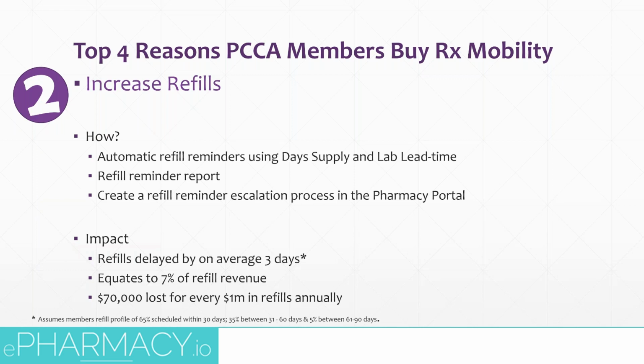What we see is that on average, across all of the membership, refills are delayed by on average 3 days. And we've got an analysis behind that. But if you take the average number of days that you can improve the refill process by, it's about 3 days. That equates to about 7% of your refill revenue. In other words, if you're doing $1 million on refill annually, you're looking at improving your top line in terms of refills by about $70,000. That's best case. But even if you get halfway there, it's $35,000 in terms of improvement on refills. So that is possible. That's the second reason that people buy the program.